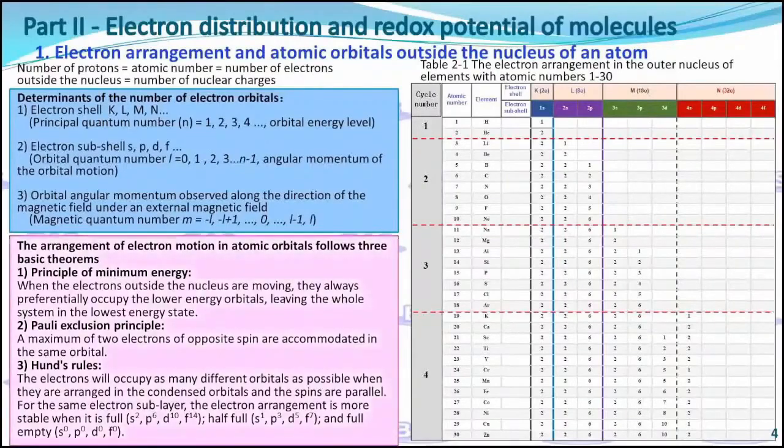The arrangement of electrons in atomic orbitals follows three basic principles. The principle of minimum energy: when the electrons outside the nucleus are moving, they always preferentially occupy the orbitals with low energy, so that the whole system is in the lowest energy state. The Pauli exclusion principle: each orbital can accommodate at most two electrons with opposite spins. Hund's rule: when electrons are arranged in degenerate orbitals, they will occupy different orbitals as much as possible, and their spins will be parallel. For the same electron sublayer, the arrangement is relatively stable when it is full, half full, or completely empty.